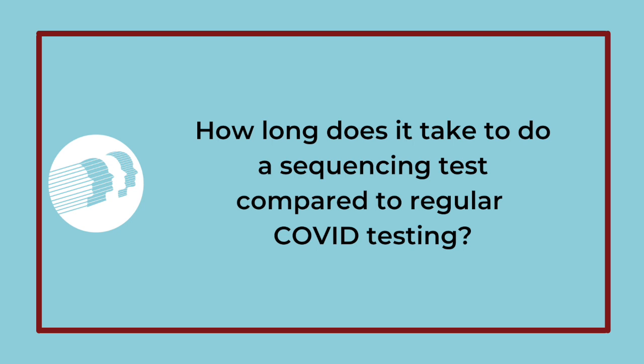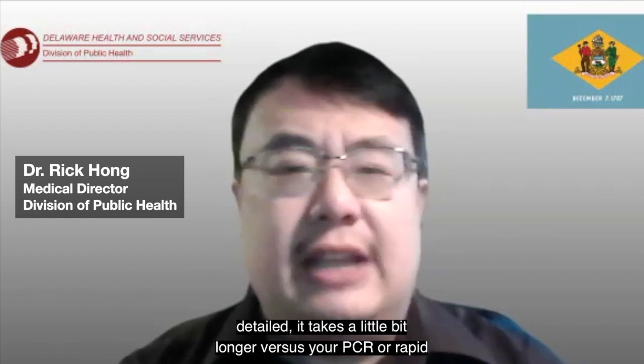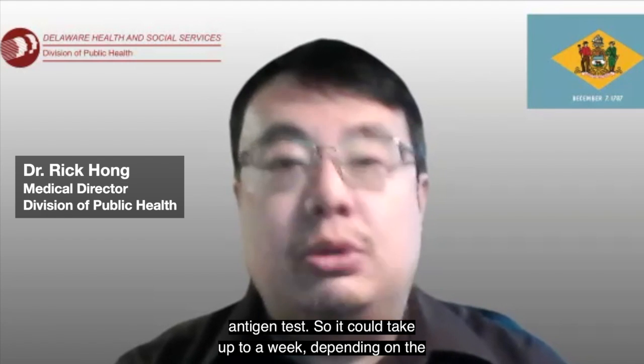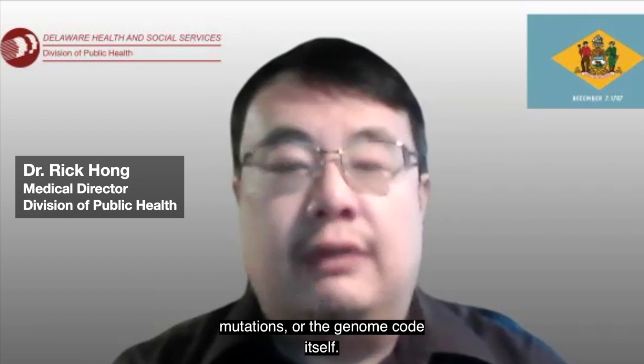How long does it take to do a sequencing test compared to regular COVID testing? So because the sequencing test is a little more complex and detailed, it takes a little bit longer versus your PCR or rapid antigen test. So it could take up to a week depending on the mutations or the genetic code itself.